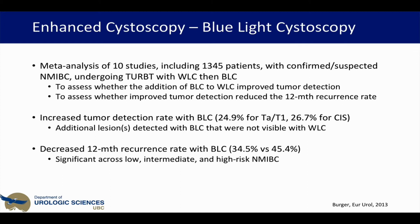All of these studies used, except one, within patient comparison, so they did get evaluated with white light followed by blue light. There are two endpoints here. The first being to assess whether the addition of blue light to white light cystoscopy improved tumor detection. And the second endpoint was to determine whether an improved detection rate would reduce the 12-month recurrence rate.